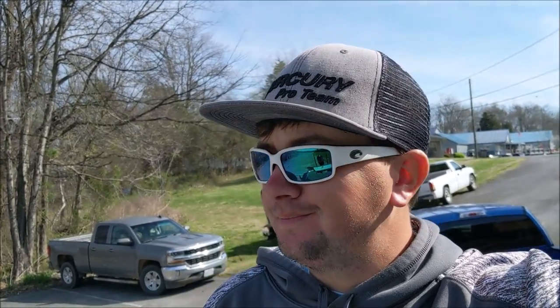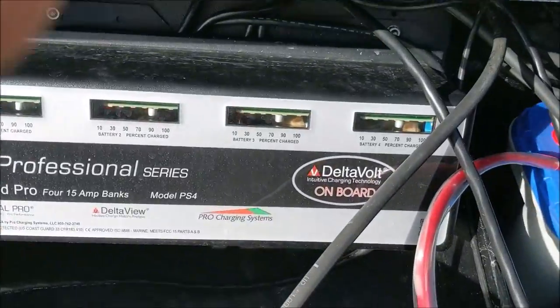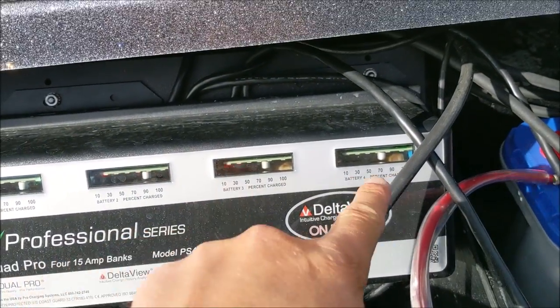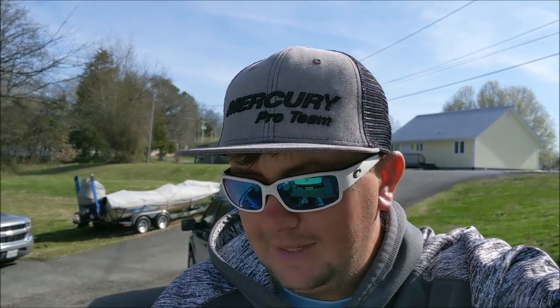I should have known that 3 or 4 big boats like mine with that size battery chargers would trip a breaker on that, but I still plugged into it. Oh well, that's my fault. But the batteries did not charge. As you can see right here, this one's still on 30%. This one's full now. This one's on 70, so we're gonna go give it a whirl anyways. Gotta go at some point.